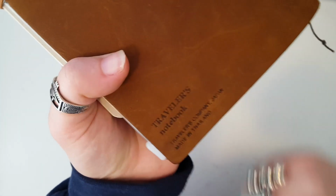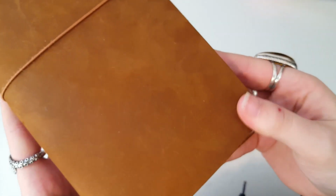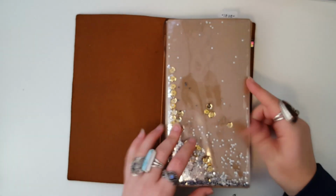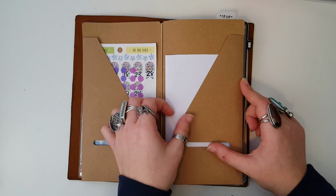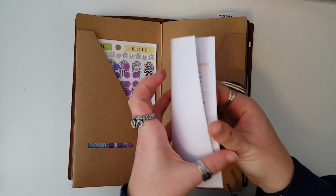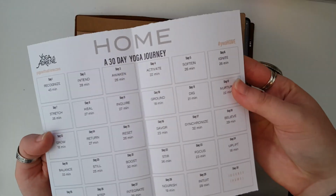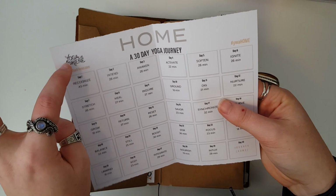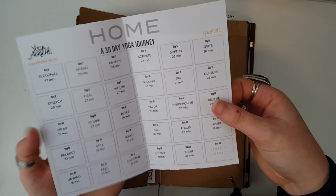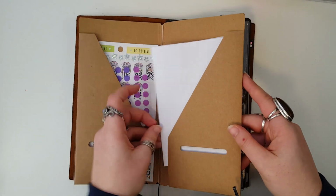I'm housing this in my Camel Traveler's Notebook, and as you can see, it's getting some nice scratches. So we'll hopefully see some patina over the year. Inside here, I have a glitter dashboard with a folder that holds just some date stickers. I haven't filled this out with stickers yet, but it also holds my 30-day yoga calendar. I'm doing a yoga calendar challenge with Yoga with Adrienne. I discovered her a couple months ago and really like her, so I'm excited to complete that.